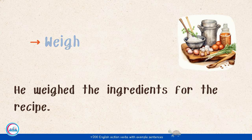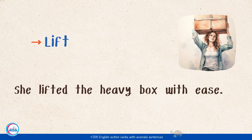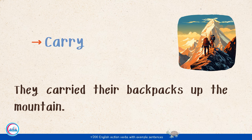Weigh. He weighed the ingredients for the recipe. Lift. She lifted the heavy box with ease. Carry. They carried their backpacks up the mountain.